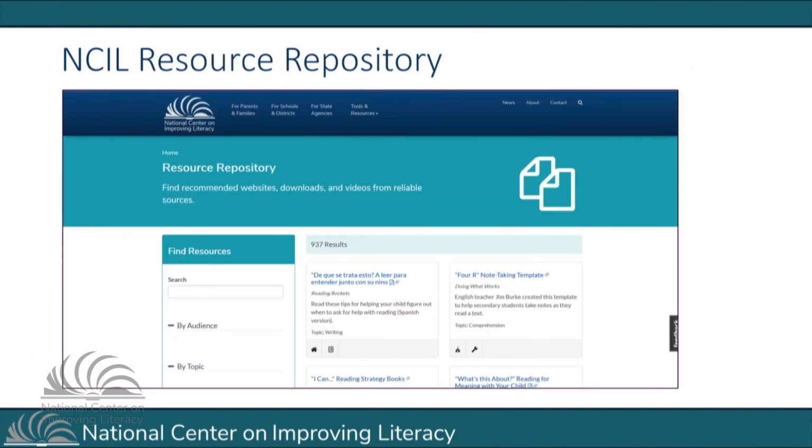And then the resource repository is another resource. So in tools and resources, the resource repository gives you lots of searchable resources. So you can search by topic, you can search by audience, you can search by just typing in the search box, and then it will bring up a multitude of resources that are all evidence-based.